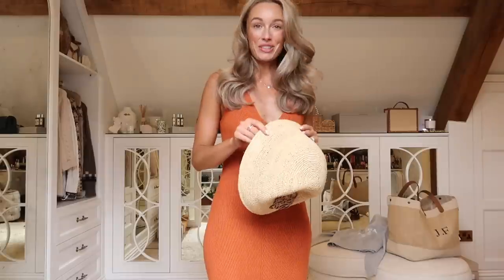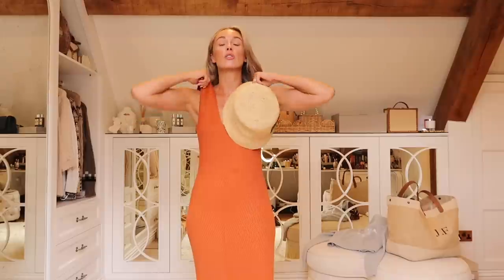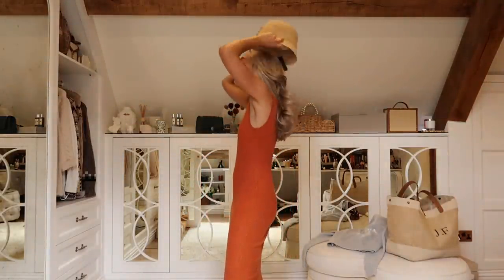Okay. Hat number two is a real wild card. It's a kind of bucket style hat, and I know that these are really hard to pull off, so I'm not feeling particularly optimistic about this.